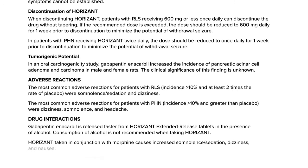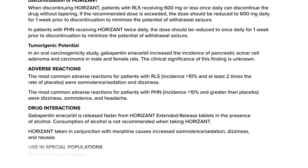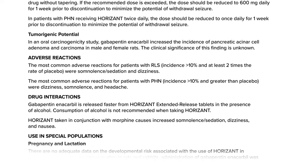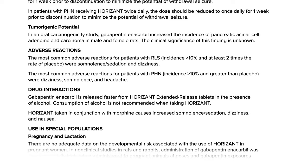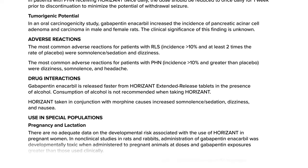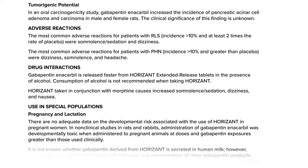Tumorigenic potential. In an oral carcinogenicity study, gabapentin enacarbil increased the incidence of pancreatic acinar cell adenoma and carcinoma in male and female rats. The clinical significance of this finding is unknown. Adverse reactions. The most common adverse reactions for patients with RLS, incidence greater than 10% and at least 2 times the rate of placebo, were somnolence, sedation, and dizziness. The most common adverse reactions for patients with PHN, incidence greater than 10% and greater than placebo, were dizziness, somnolence, and headache.